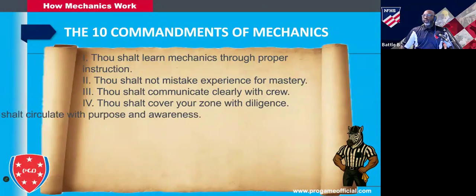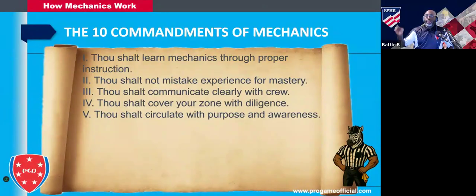All right, thou shalt circulate with purpose and awareness. So you're going to communicate. You're going to use coverage, and you're going to circulate. All right.